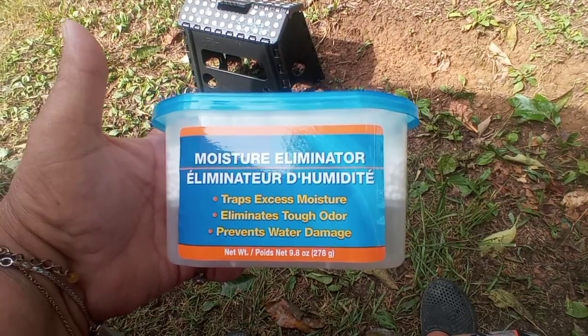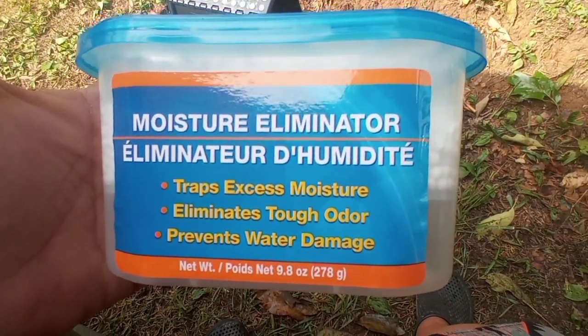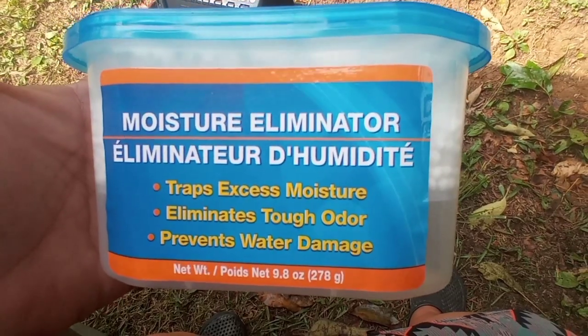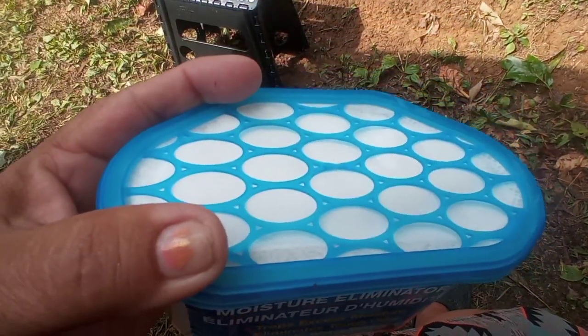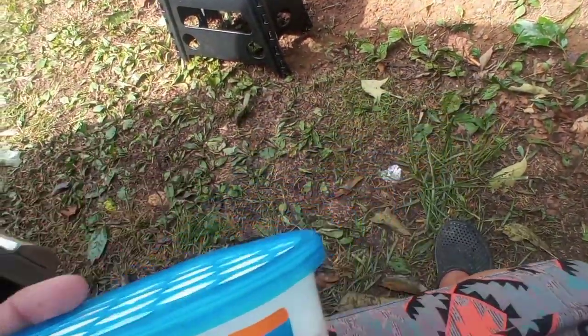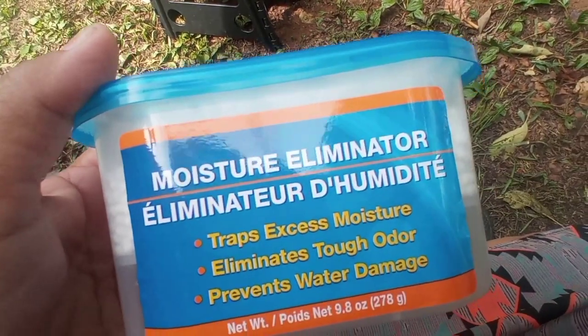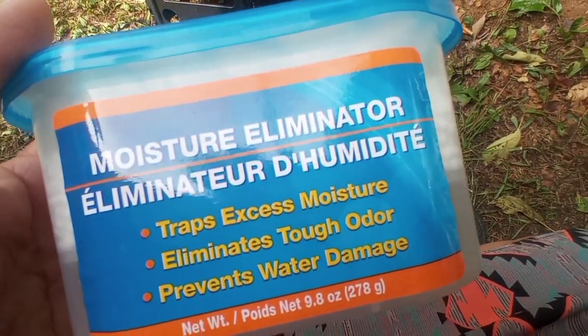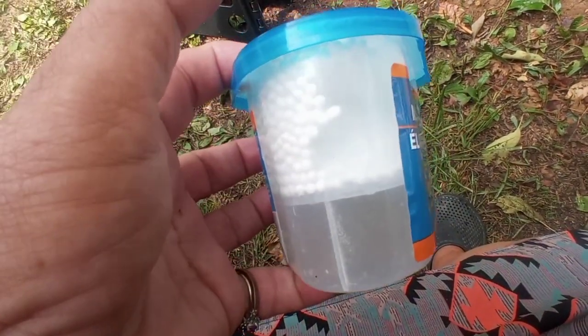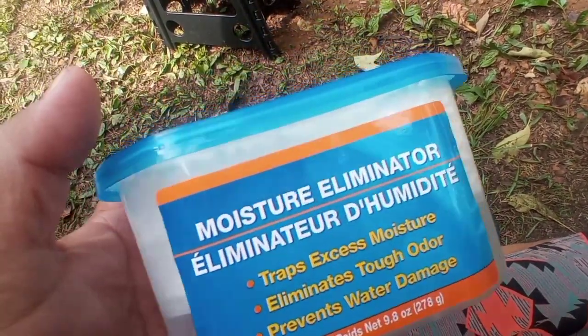Here's another thing that I never even knew about. I actually think I seen this on YouTube. It's a moisture eliminator. You just take the foil off, leave it like this. I set it right in the corner of my back door, and it pulls moisture out. Those little styrofoam balls will track the moisture. The moisture goes in here, you toss them away.